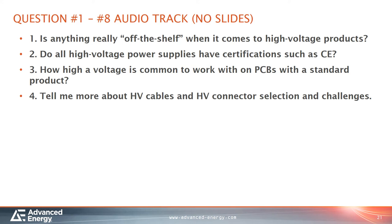Next question is, how high a voltage is common to work with on PCBs with a standard product? So of course we're assuming this is a PC board mount standard product. So we'll refer to Underwriters Laboratory specification 60950. The tables in 60950 specify what's called clearance and creepage distances for various grades of insulation, as a function of working voltage, the degree of pollution in the environment in terms of dust or oils or other contaminants, the PCB material type, whether or not there's a coating on the traces.